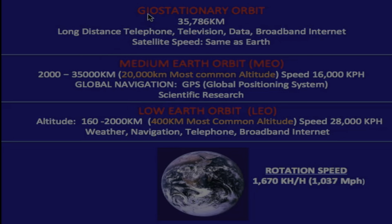And here we have the geostationary orbit. Satellites in this orbit are at 35,786 kilometers from Earth. This is probably the most crowded area for satellites. It has services like long distance telephone, television, data, and broadband internet. One thing I want you to take note of right here is that the satellite speed is the same as Earth. At this particular altitude of 35,786 kilometers, any satellites within this area rotate at the same speed as Earth.